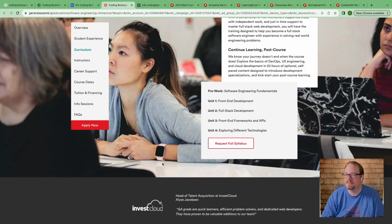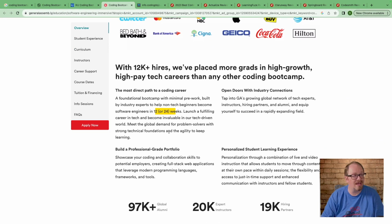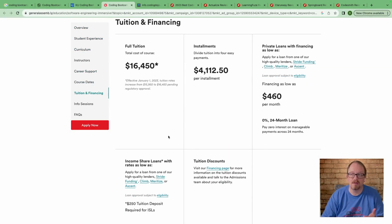But again, some of the same stuff that we're looking at before: front-end development, full-stack development, front-end frameworks and APIs, exploring different technologies. And there's 4 different units, and again, 12 to 24 weeks. Again, man, 3 to 6 months. It's a lot. That's a small amount of time to put all that information into your brain in a way that's usable, right? So again, almost $17,000 for this one. So this is a good chunk of money, right?